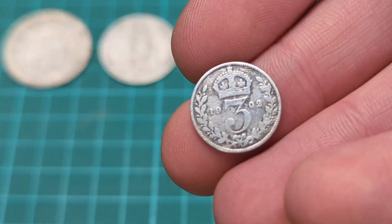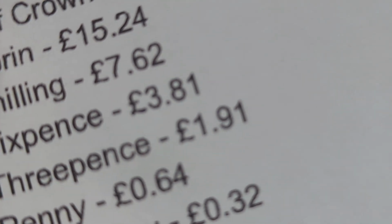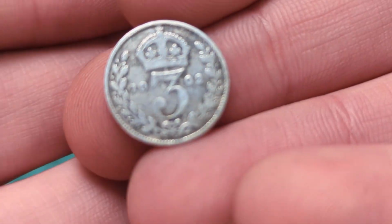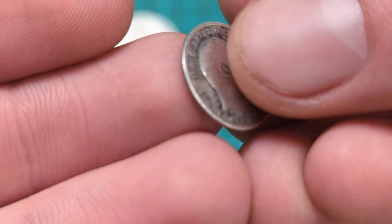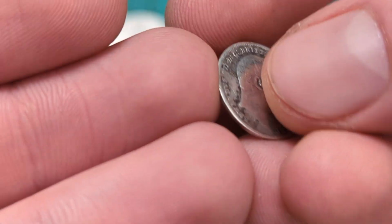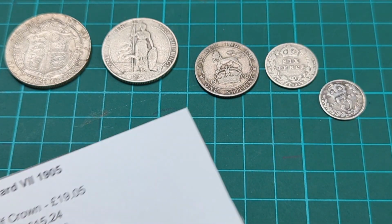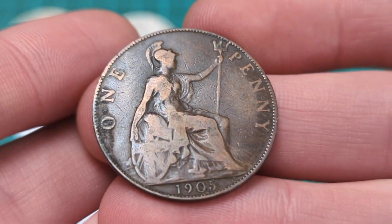We have a silver threepence here, the classic. This is a 1902 one. And back in the day, threepence could buy almost £2. A little silver threepence, we see these today and they're just threepence. But back then, that's almost £2 worth of buying power. That could have been a bus fare back in the day. A threepence, very nice.